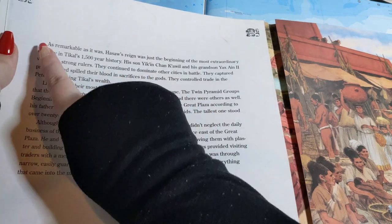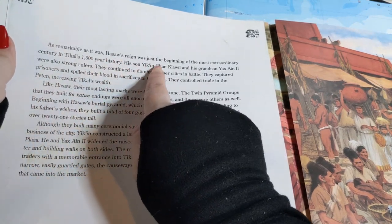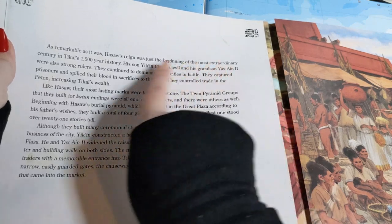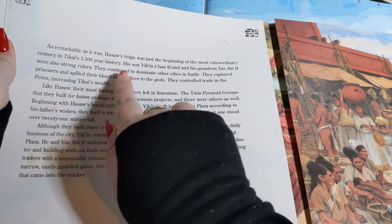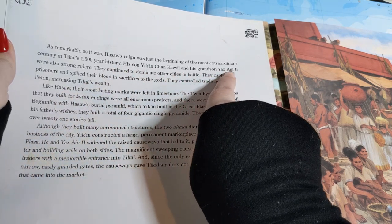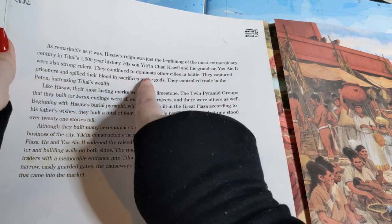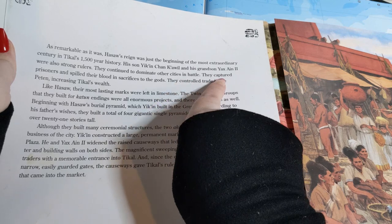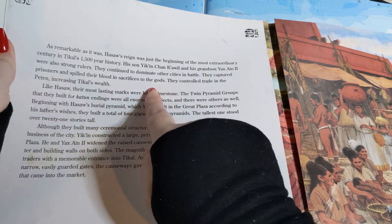Let's read this first. As remarkable as it was, Hassau's reign was just the beginning of the most extraordinary century in Tikal's 1500-year history. His son Yik'in Chan K'awiil and his grandson Yax Ain II were also strong rulers. They continued to dominate other cities in battle. They captured prisoners and spilled their blood in sacrifices to the gods.